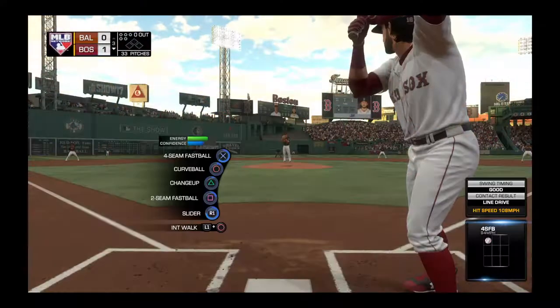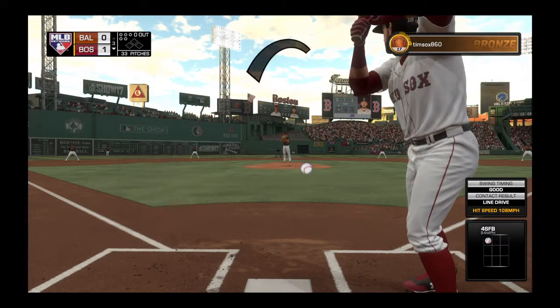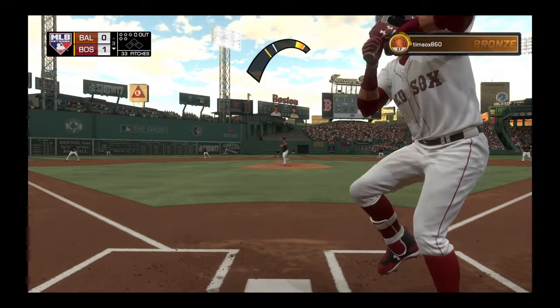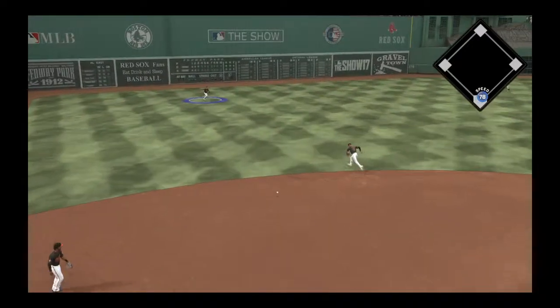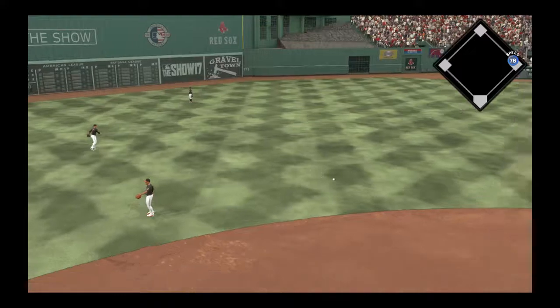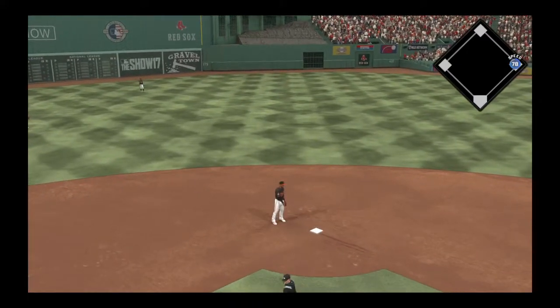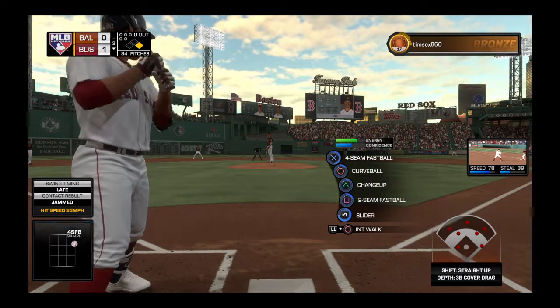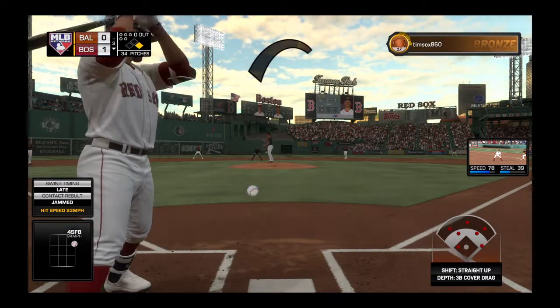The left-handed hitting Andrew Benintendi stands in. He'll lead things off here in this one-run contest. Andrew Benintendi. Hot shot on the ground to short, and that finds its way through for a base hit. Digging in for his second at-bat, Mookie Betts. 0 for 1 for him here in this one.